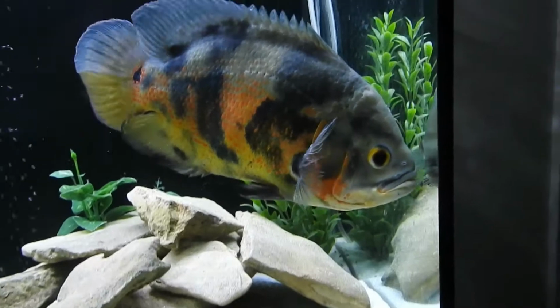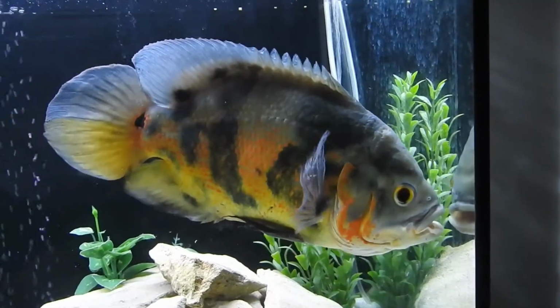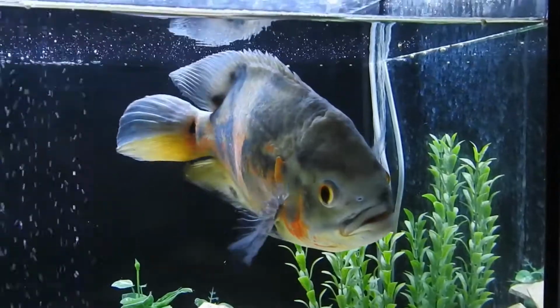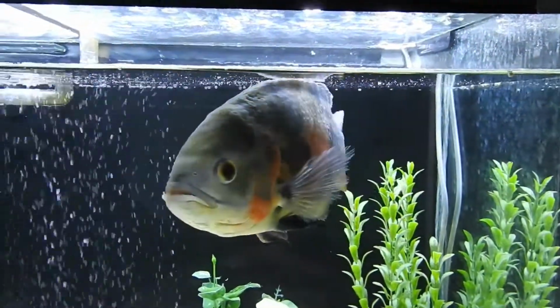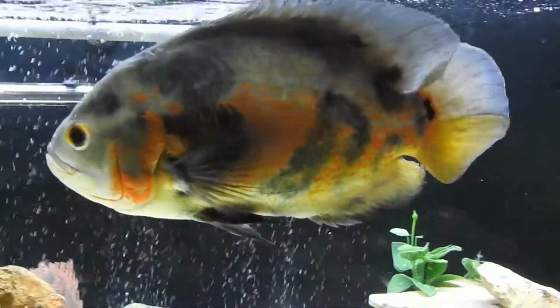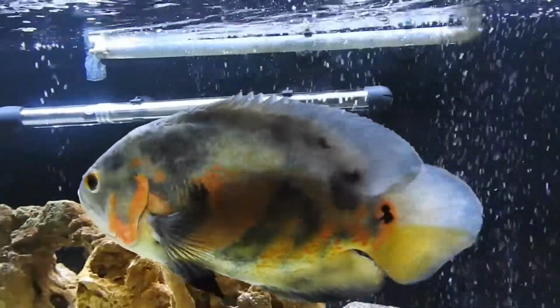Oscars have a lot of power behind them. This guy, I remember a couple of years ago, sitting on the couch and just hearing this massive thud. I honestly thought there was a car accident outside. Turns out he just backs himself up and then goes flying into the side of the tank, trying to attack his reflection. And that's just what he did for most of the night before he gave up. There you go.